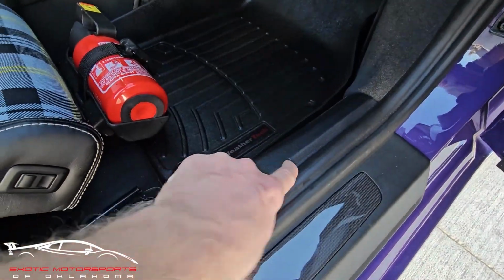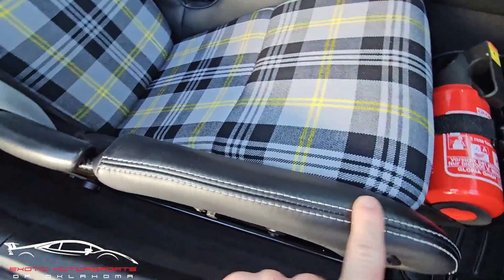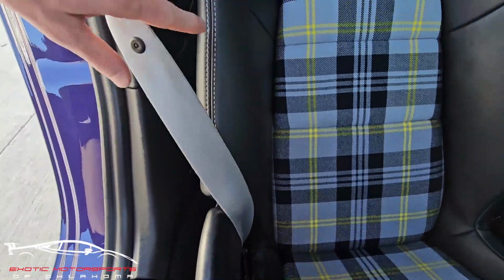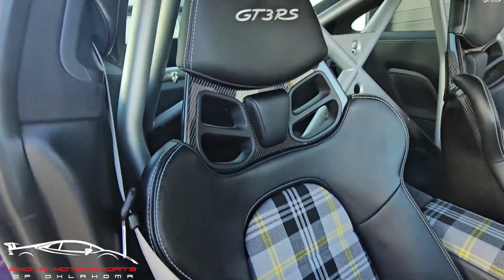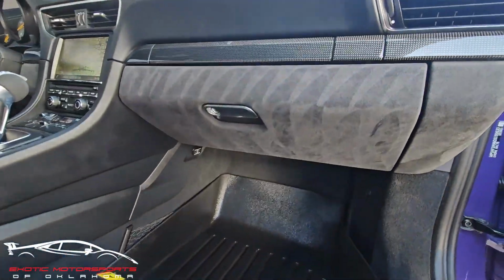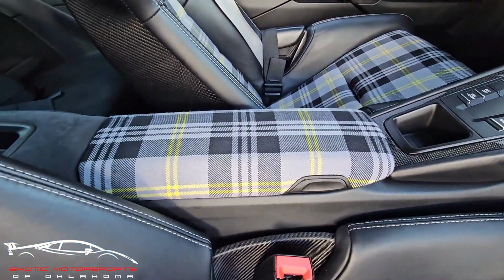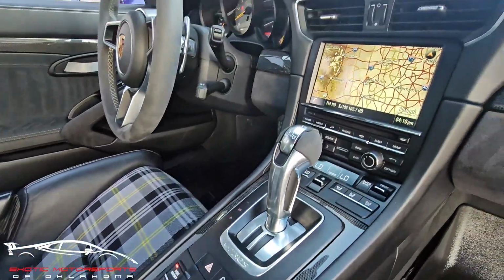Got a scratch here in the plastic, a couple small scuffs. That bolster looks good. All of that looks nice. This is a little shiny. The rest of the seat looks good. WeatherTech mats. Glove box looks perfect. All of this looks really clean.